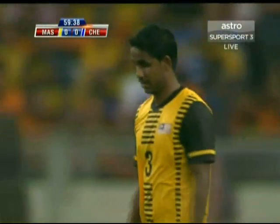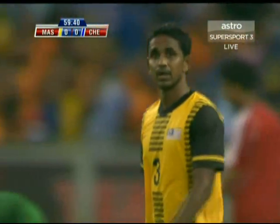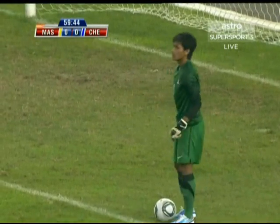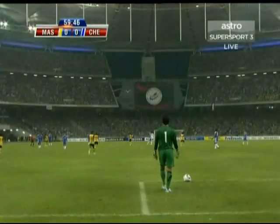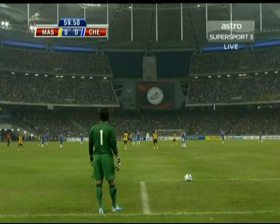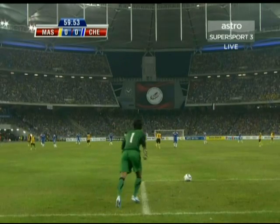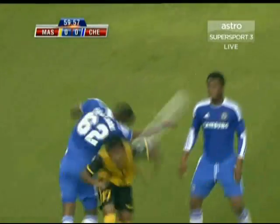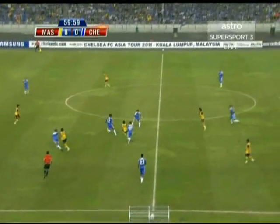Chelsea have beaten Wycombe Wanderers 3-0. They had a fortunate win over Portsmouth with that goal from Ben Haim before they came out for this Asia Tour. They've got 4 matches on this Asia Tour, starting here in Kuala Lumpur, moving on to Bangkok, and then up to Hong Kong for 2 matches. And then the serious stuff starts.